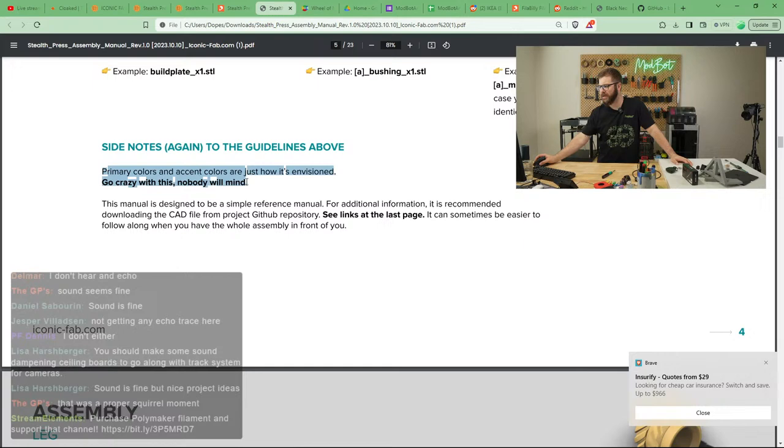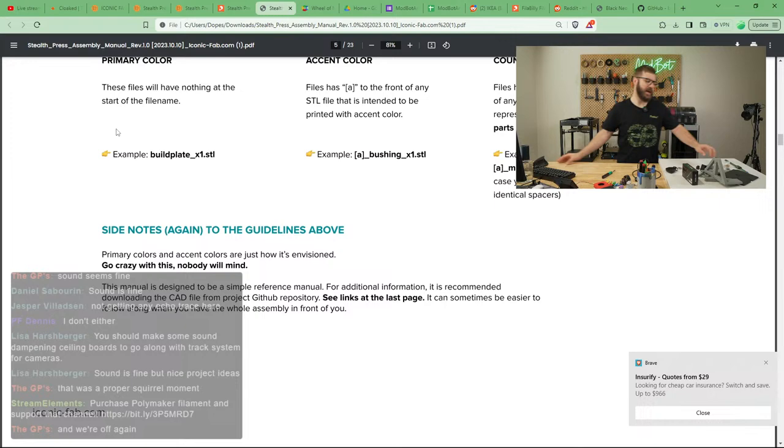So this is saying that you basically don't have to stick with the color. For the bed, I didn't stick with it being a primary. I went with accent. So it's basically saying go crazy and do the colors that you want.